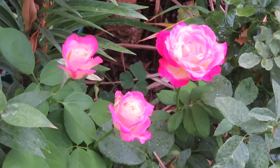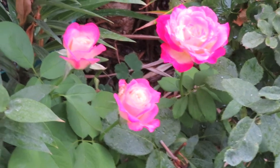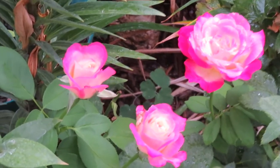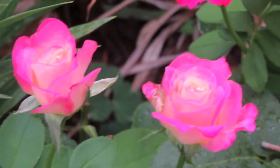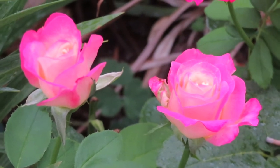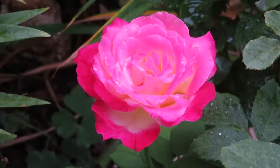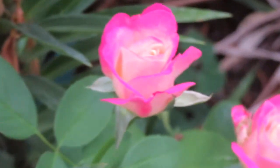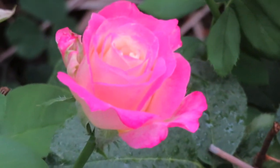This little rose has several different shades and colors at different times depending on the lighting it's getting. I don't know if you're able to see the beauty and the color today or not, but it is just so pretty. I hope I'm getting it on here at least partly as beautiful as this really is.